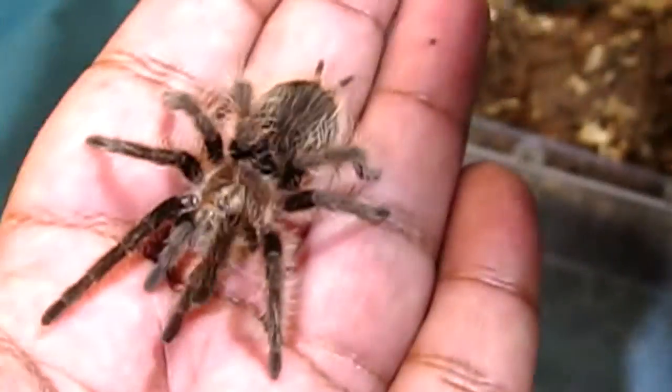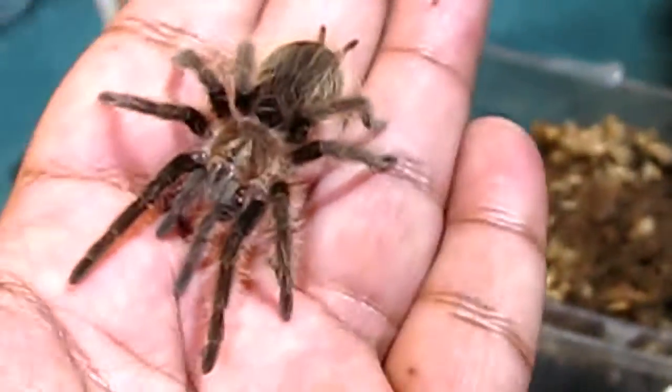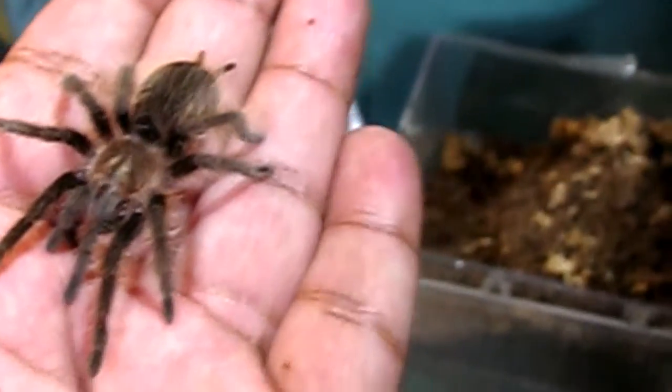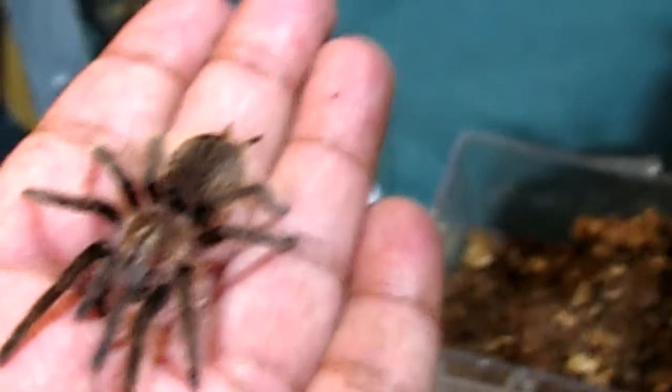Look at how beautiful he is. This is only the second time I've ever held a spider. I held my first tarantula when I was in South Africa. So these guys are from Nicaragua. These don't get that big, so these are a great option if you guys want to. Oh, they get pretty big.